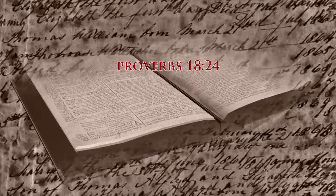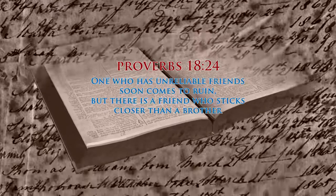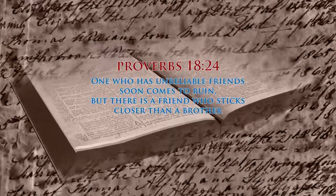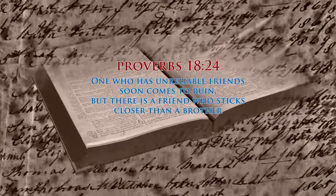So I can't emphasize enough how important it is to read with other people and how it's going to help you to grow with God. And remember this, in Proverbs 18 verse 24, God says, "One who has unreliable friends soon comes to ruin, but there is a friend who sticks closer than a brother."